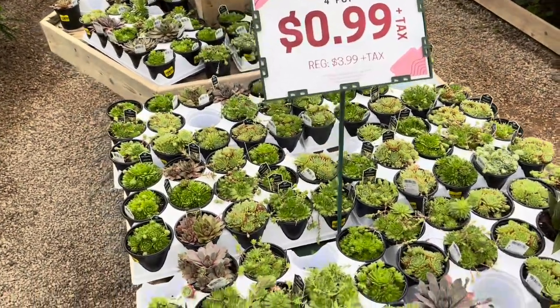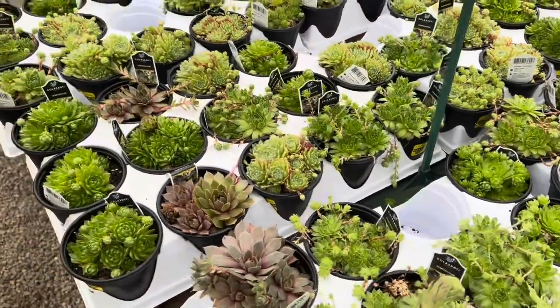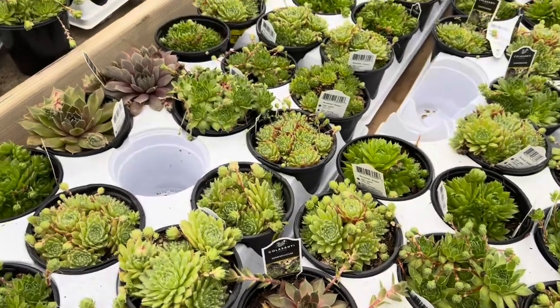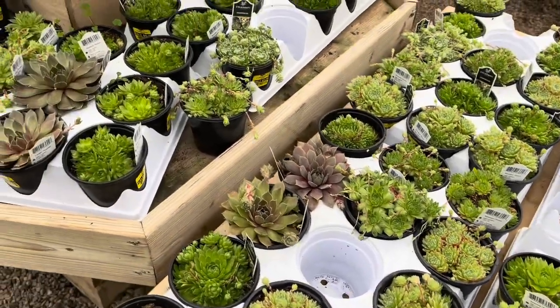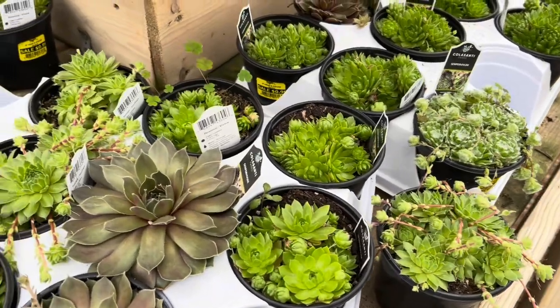First up is their door crasher. I love that they always have a little treat as soon as you enter. This time around it's the Sempervivums. These were only priced at $1. Can you believe that, plant friends? A nice full pot of the hens and chicks for $1.